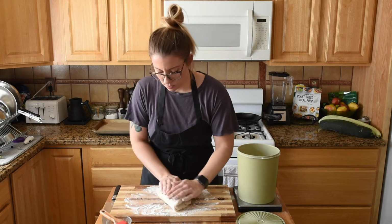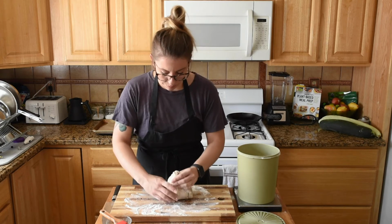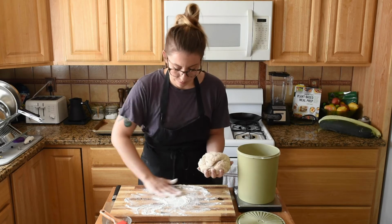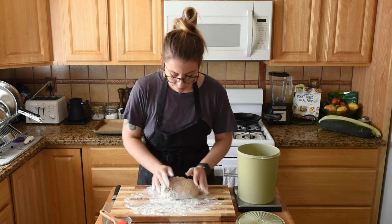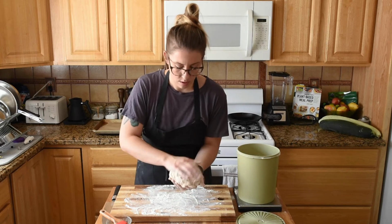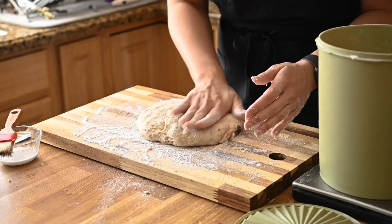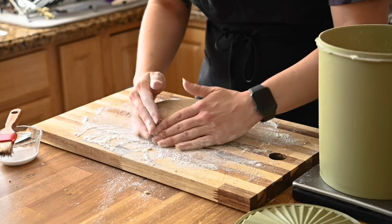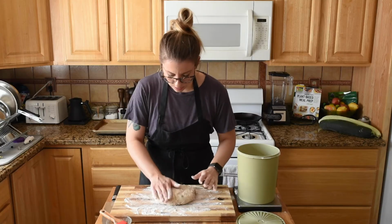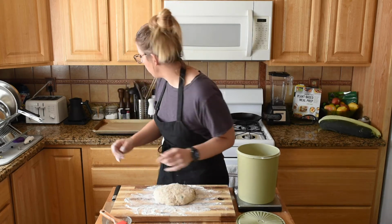I'm gonna do just one more time though, because we got some figs I want to keep in here. Okay, a little bit more flour. There we go. Okay. And now I'm just going to pat it down to roughly 1.5 inches, 2 inches, because we want these to be some tall scones. We want some height on these bad boys.